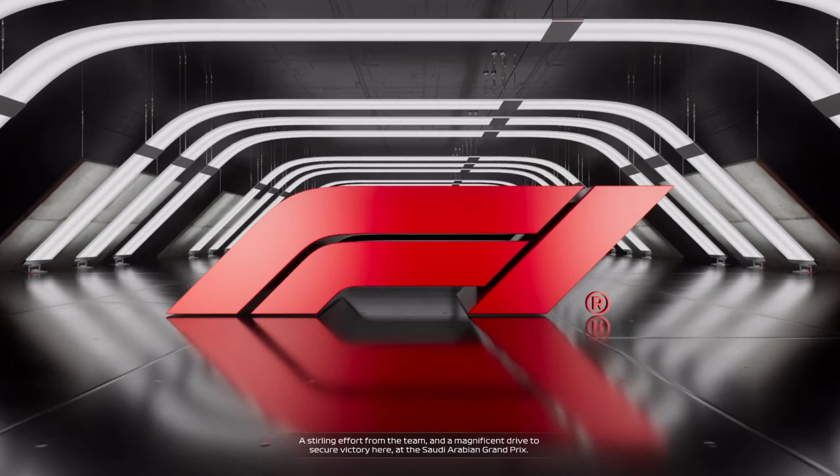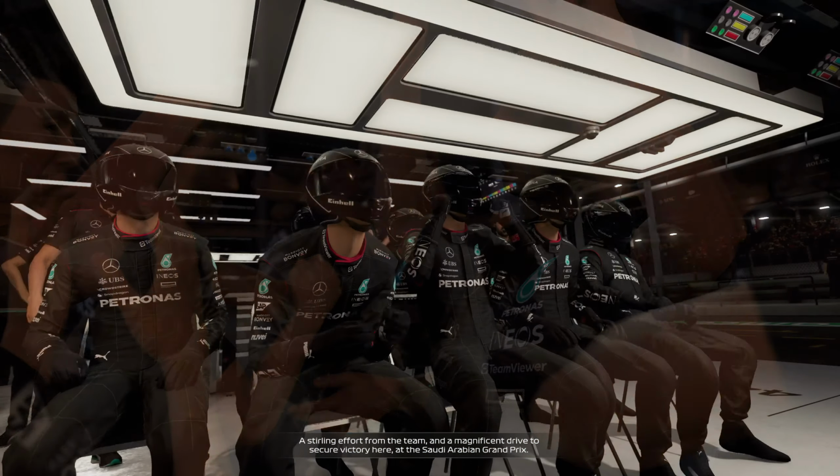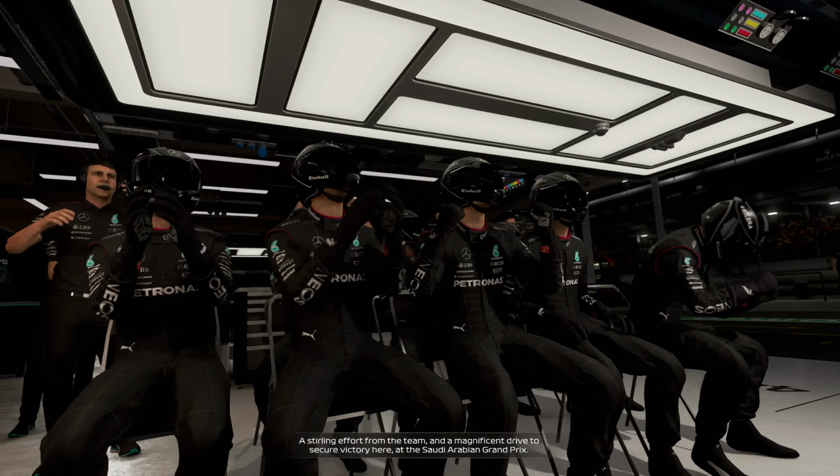A sterling effort from the team and a magnificent drive to secure victory here at the Saudi Arabian Grand Prix. And that's two wins in a row now. It's the start of potentially something special, but they can't get ahead of themselves just yet. It's a long way to go.